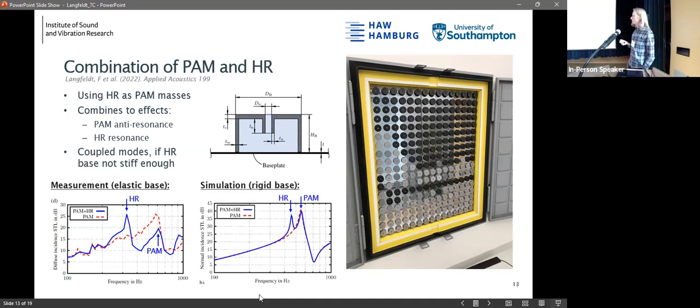We did some simulations where we replaced this flexible base plate by a rigid base plate. And then you can see that these two effects, Helmholtz resonator and PAM, become decoupled, and you have two very nice peaks. Basically, by introducing Helmholtz resonators without changing any mass, you get an additional peak more or less for free. Obviously, it's not for free, because manufacturing Helmholtz resonators is much more difficult. But in terms of weight, this peak comes for free.